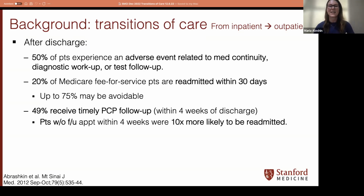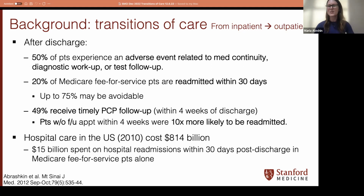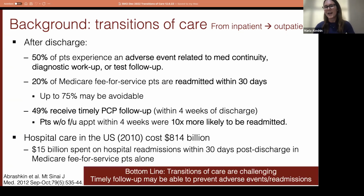There was an interesting study that looked at PCP follow-up within 4 weeks of discharge, and they found that patients that did receive follow-up within 4 weeks were actually 10 times less likely to be readmitted. We also know there's a huge cost associated with readmissions. It costs almost $15 billion per year on readmissions in 2010. So you can imagine that number has likely gone up over the past decade. So the bottom line, we know transitions of care are challenging, and timely follow-up may be able to prevent adverse events and prevent readmissions for our patients.